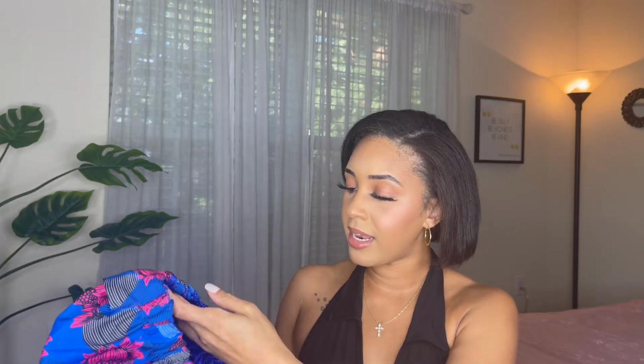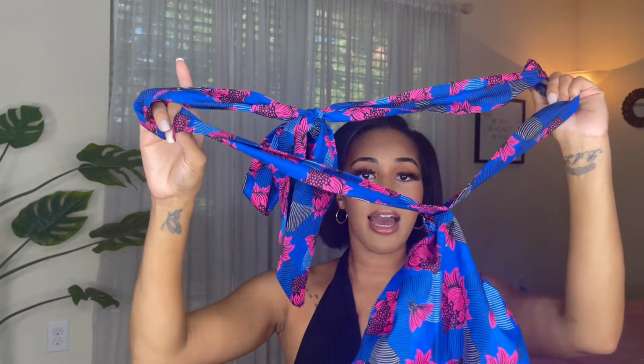Lord, trying to show y'all something, about to mess myself up. Y'all get what I'm saying? It comes like all the way down here, and I like that because it's not sitting on my edges. So I really like that. And another thing that I like about this style of bonnet is that it comes with this tie thing that you can loop around your head and make sure that it stays in place so that it doesn't come off. And I found this on AliExpress, no lie, for 1 cent.